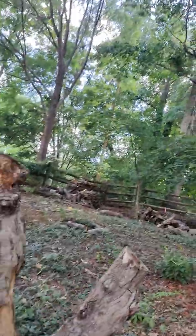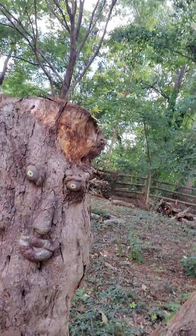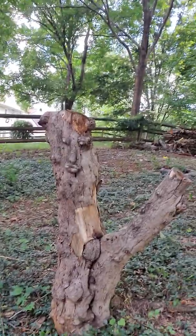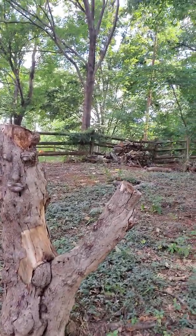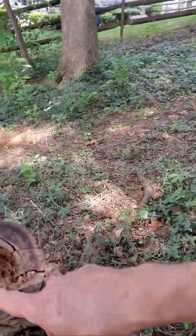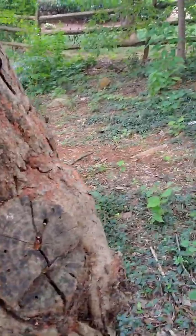Okay, that's it. One more thing. I've got to introduce you to Mr. Tree. This is Mr. Tree. Mr. Tree stopped growing a few years ago. Maybe it was last year. I kind of helped him to stop growing. And Mr. Tree started feeding the wildlife. So he's got little places and things in here where the birds have been pecking and getting bugs and such. And so he's still doing his job.